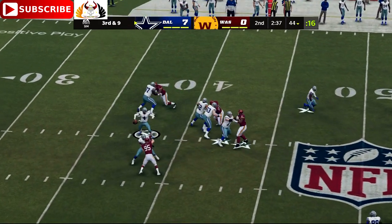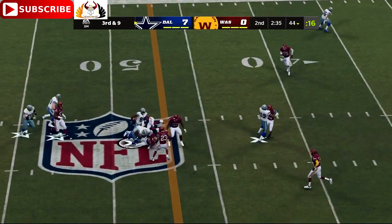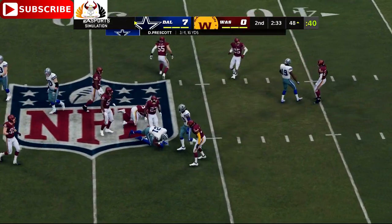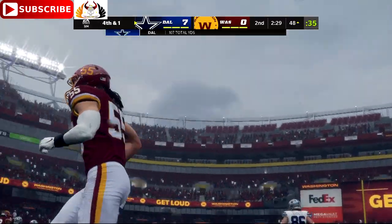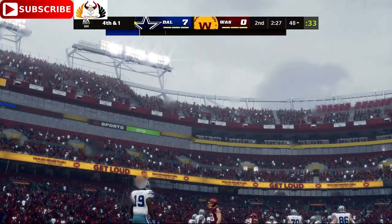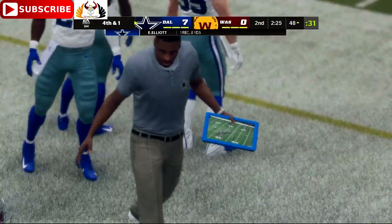On third down, it's Prescott, and he's got Ezekiel Elliott. Well, this is going to depend on the spot, but it's not a very generous one. He looks to be about a yard or so short.